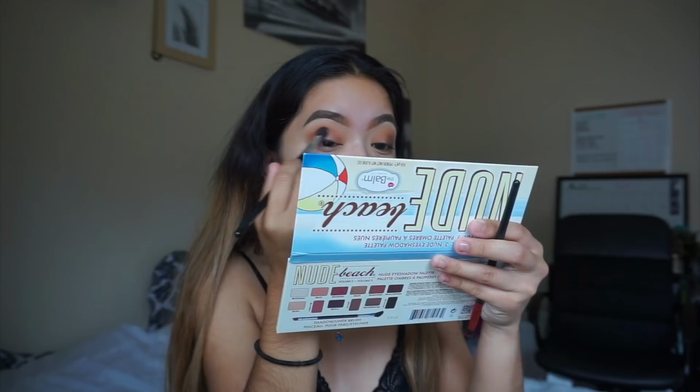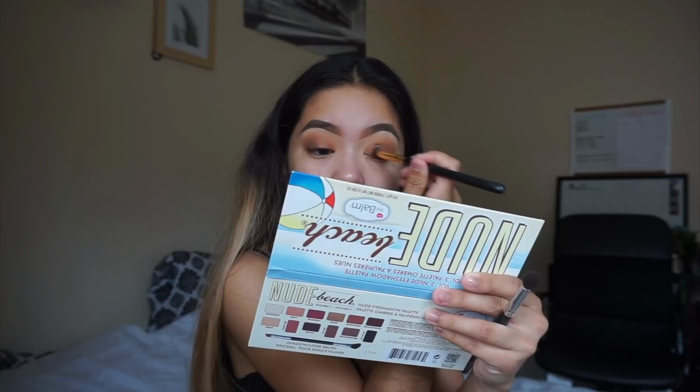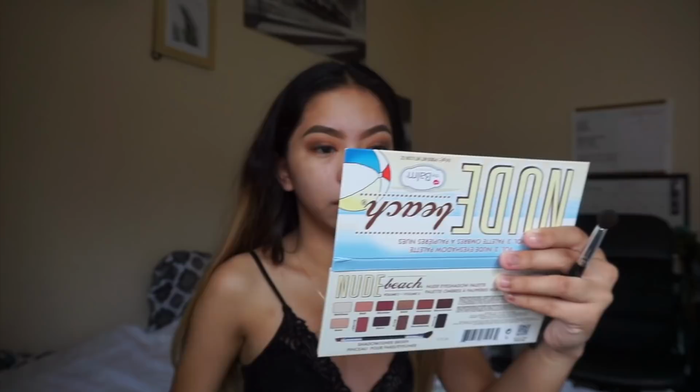Jesus, that color does not want to blend. I'm just gonna dip my brush into those two colors I use and try to blend that out. I feel like the more you blend these eyeshadows, they go away, because I keep blending this dark color and all the colors that I've already put are just fading away. Okay, so that's as blended as we can get, I think.